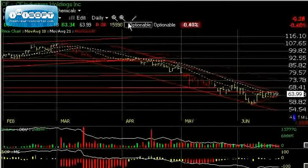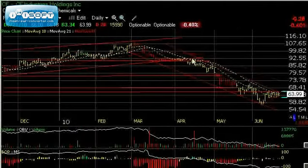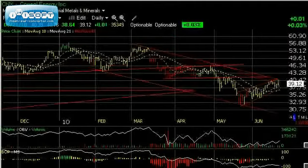CF in a distinct downtrend, broke in April, and continued lower in a nice steady pattern. Here we have a little bear wedge forming, rather weak technicals again. I expect if this does break to the downside, we're going to see a move down towards 53, 54, about 10 points from here.